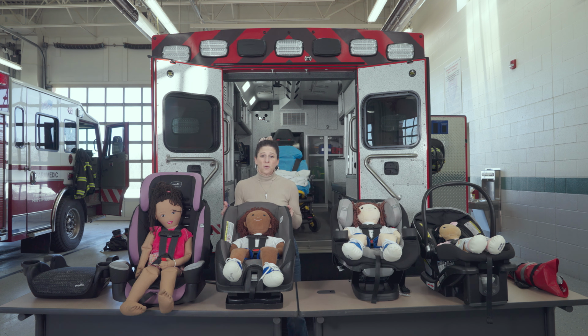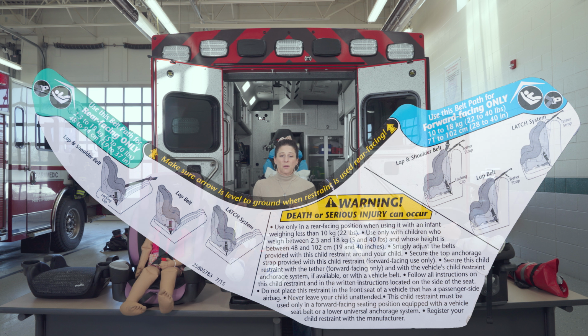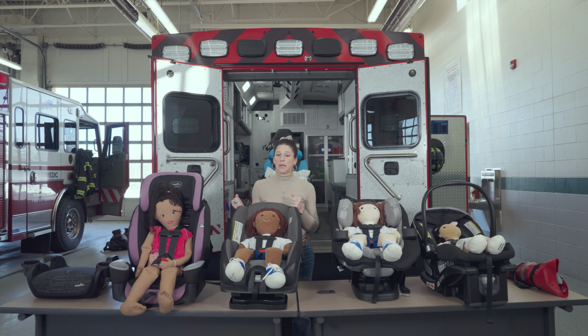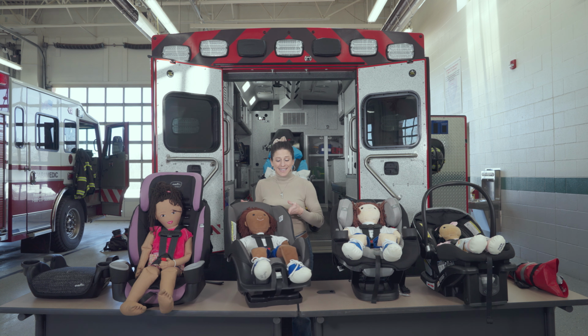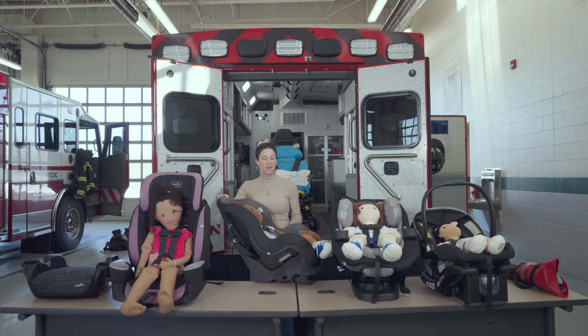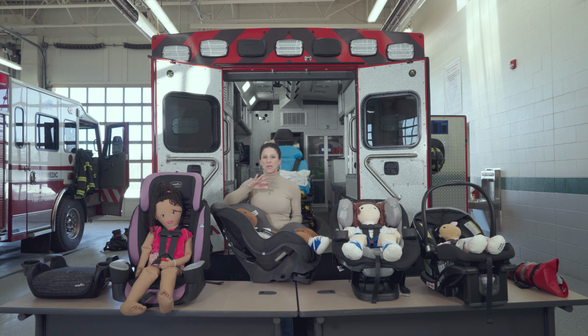When do we turn those forward facing? When we max out the rear facing position. We really want to maximize that rear facing position in the vehicle to protect the head, neck, and spine of the child. Again, most crashes are frontal, and we don't want that head and neck to go forward. We want the car seat to catch them in a crash. So when you imagine that crash happening, that child is sort of sinking into the car seat.